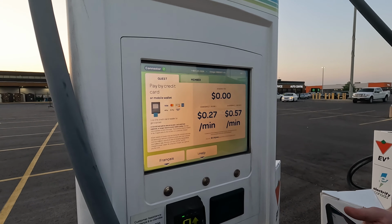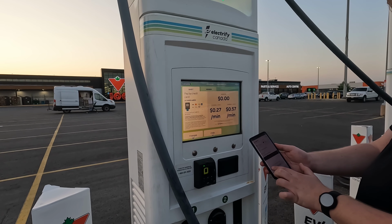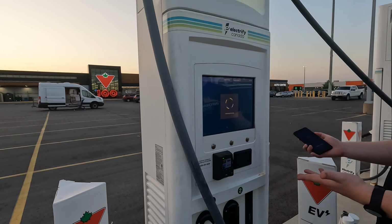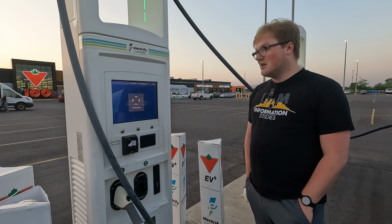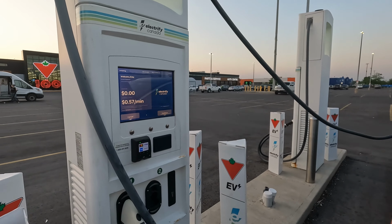Probably not, so. Okay, where's the charger number? Number 4, 350 kilowatts. Swipe to start, see if it's that easy. Initiating, okay. It's off to a solid start. That was instant. That was about as fast as you'd expect from an Electrify America or Canada location.